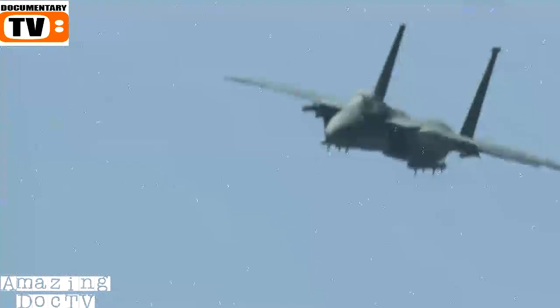After three decades of service, most of the Air Force's F-15s are now being replaced by the F-22 Raptor. However, a few F-15s will be continually upgraded to remain on active duty to support an air-to-ground strike role.